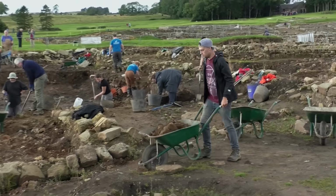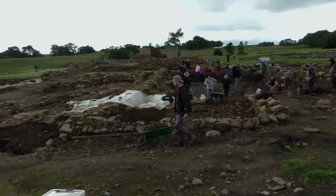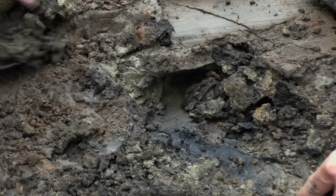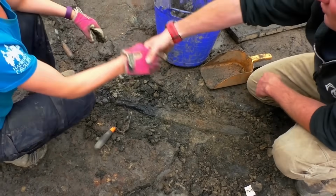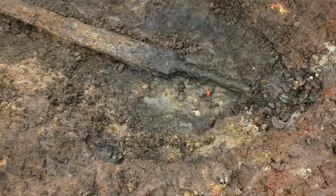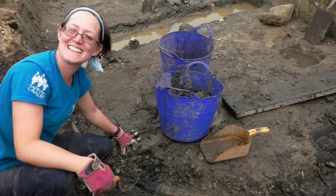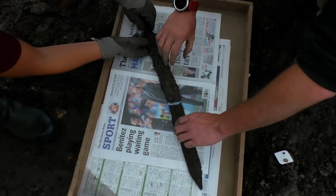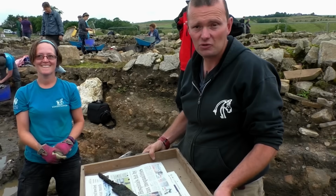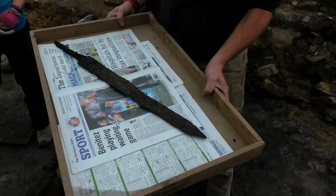As the dig nears its end, the trench reveals one last surprising find. There we go. Okay. Well, congratulations, you found yourself a Roman sword. Well done. Whoa. I wasn't really expecting this. It's incredibly rare. I don't think I've ever heard of anybody finding two swords in an excavation in a couple of weeks. But obviously they've left these swords here in a hurry. That's the only explanation I can possibly think.